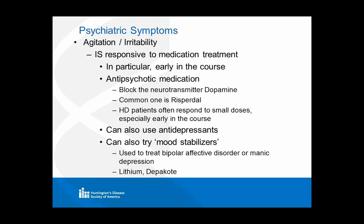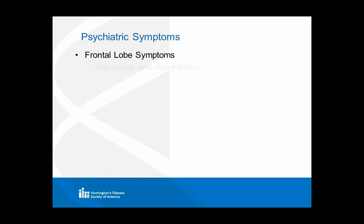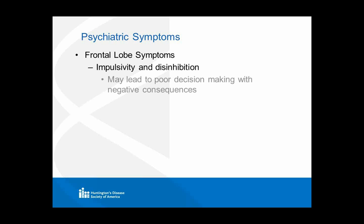None of these have necessarily been shown to be more effective than the others. And for some patients, one might work well, and another patient might respond to a different medication. In general, in my experience, the Risperdal at low dose is one of the most effective treatments that I've had experience with. The other frontal lobe symptoms are things like impulsivity and disinhibition.